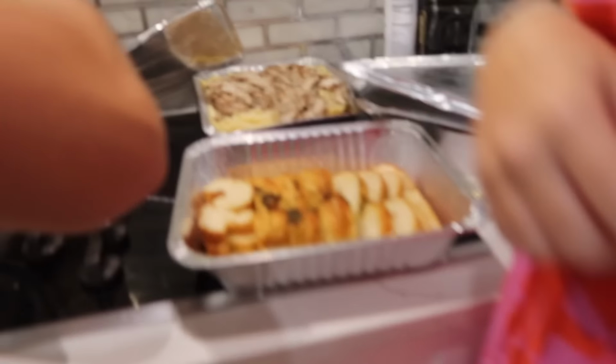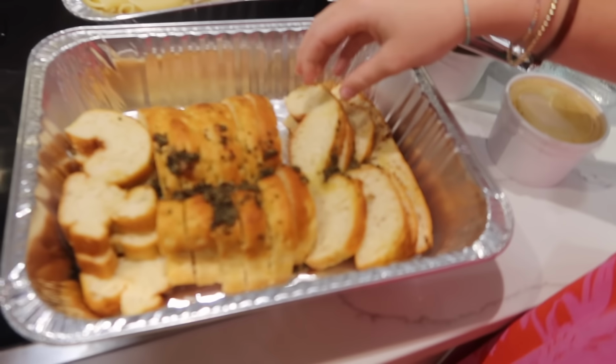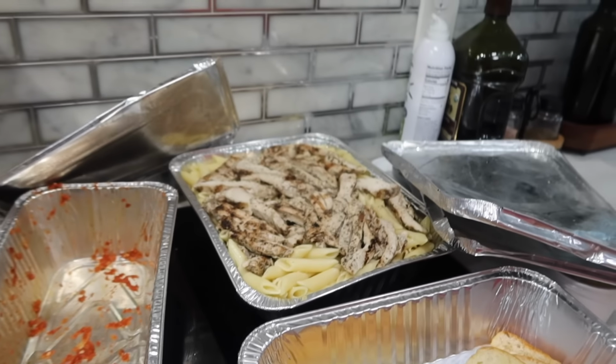We're so hungry. Oh, they gave us bread. Oh, bet. I'm so hungry. Why does it look like perfect? Oh my gosh, I'm so excited to eat. Here we go. We're starving. Actually dying of starvation. I hope these balloons don't fly away right now because they have helium in them.